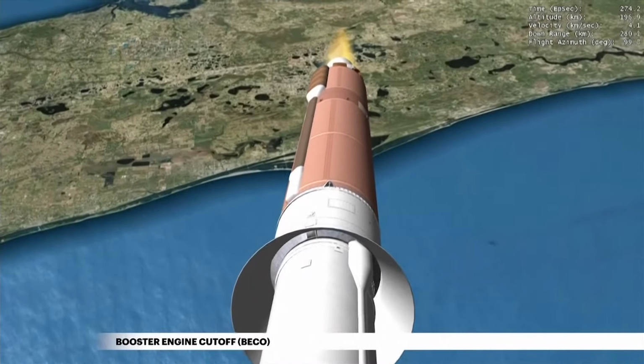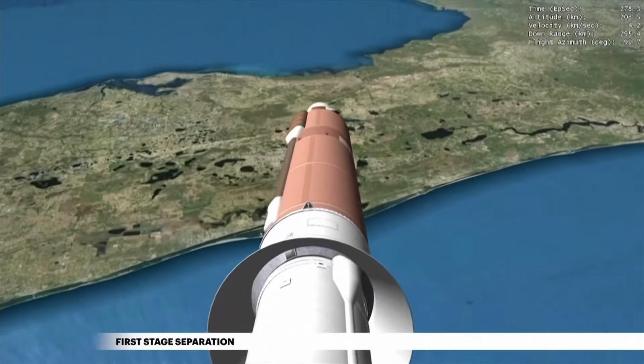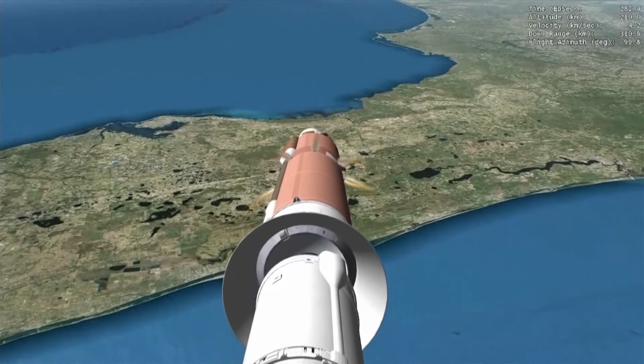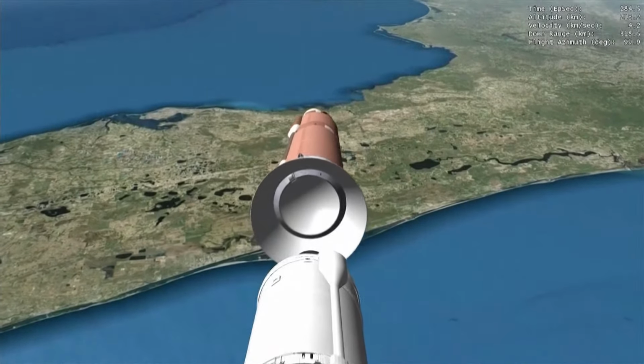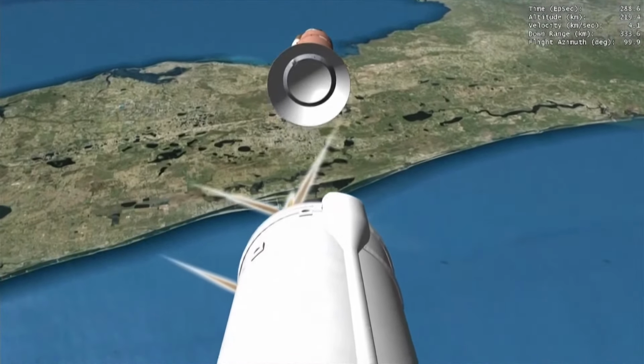With the majority of propellant expended, the main engine shuts down, followed by release of the booster stage. The rocket now weighs a little more than 7% of what it did at liftoff, and is poised for the upper stage to take over and provide the rest of the impulse needed to reach orbit.